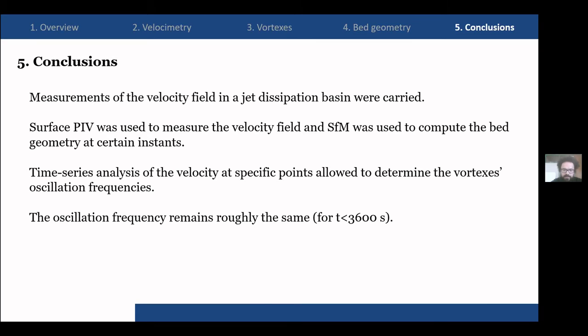And since this is ongoing work, to be over soon, we hope, we can get quickly to the conclusions. Some measurements of the velocity field in the jet dissipation basin were carried out. We used surface PIV to measure the velocity field and structure from motion to compute the bed geometry at certain instants. The time series analysis of the velocity at specific points allowed us to determine the vortex oscillation frequencies. And for the times analyzed, we can see that this oscillation frequency remains roughly the same. We are continuing to process this data.